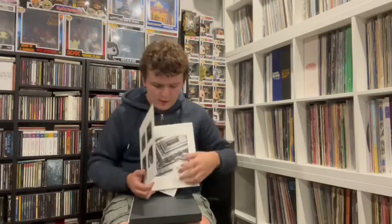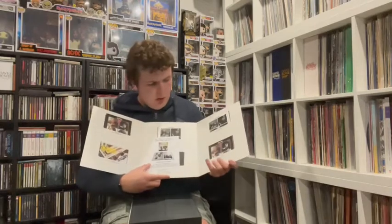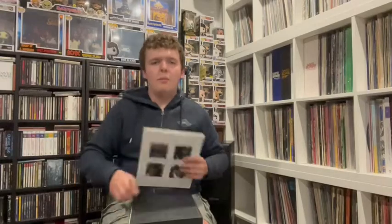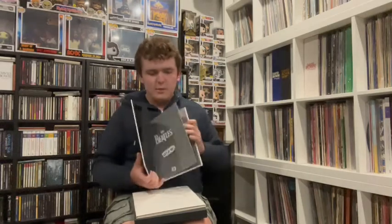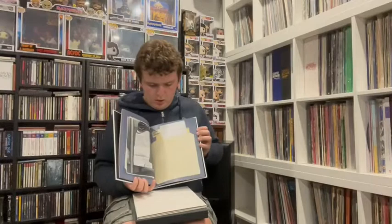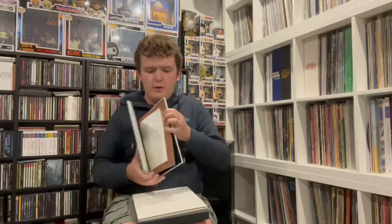Let's have a look as to what's in here. So this should be the CDs and stuff. Yeah. CDs. And the booklet is here. Beatles Let It Be. There's lots of various things, images and other stuff.